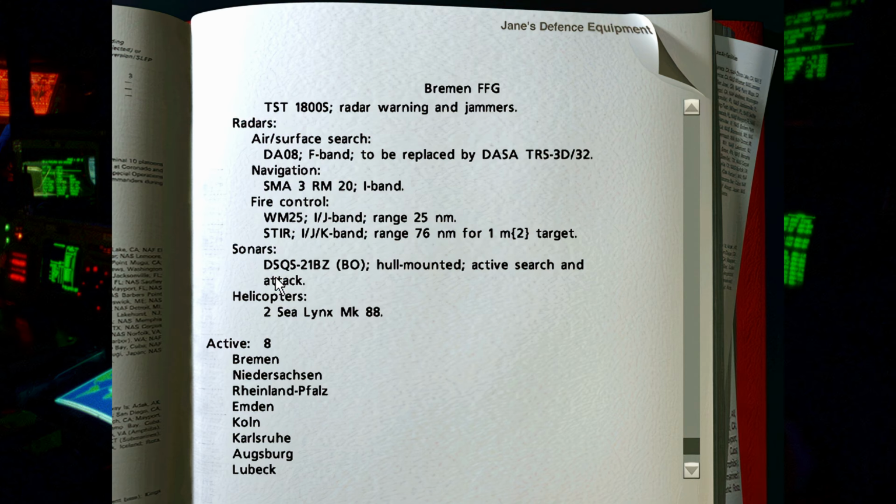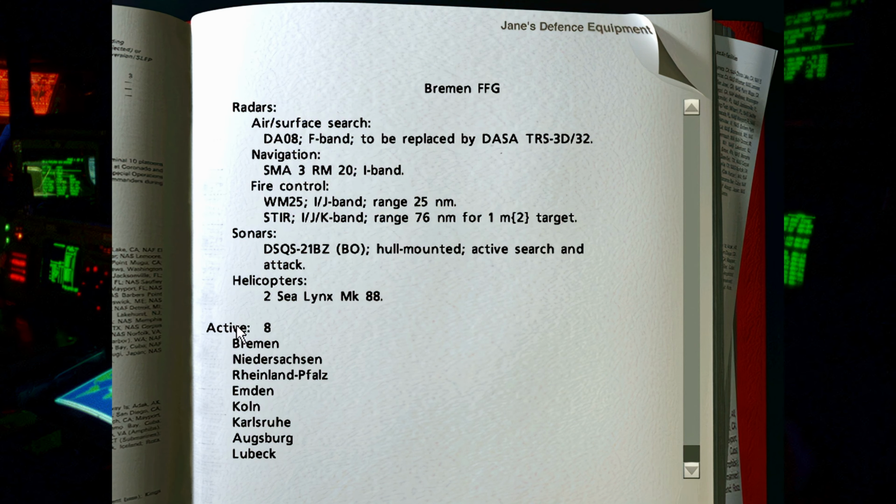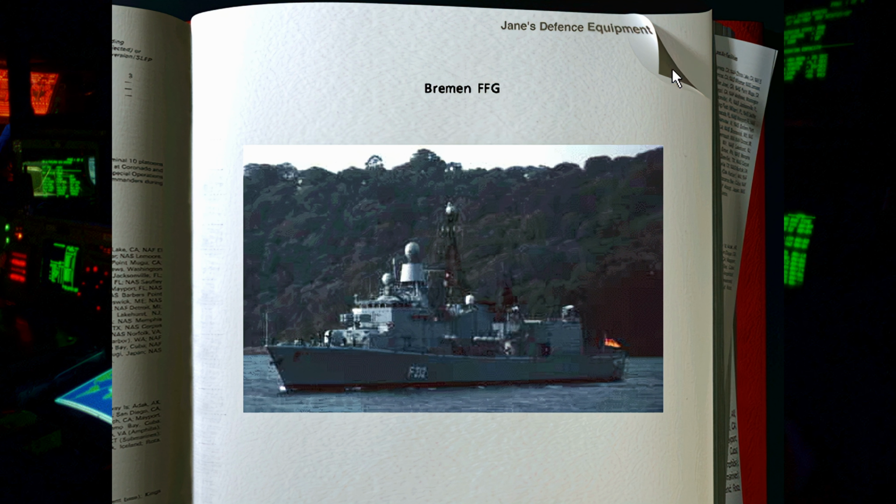Sonars, DSQS-21BZ, BO hull-mounted active search and attack. Helicopters, 2 Sea Lynx Mark 88s. 8 are active: the Bremen, the Niedersachsen, the Rheinland-Pfalz, Emden, Köln, Karlsruhe, Augsburg, and Lübeck.